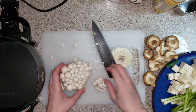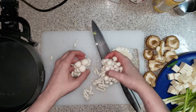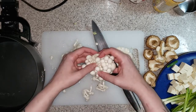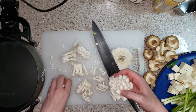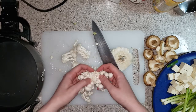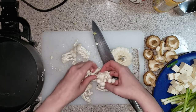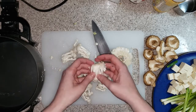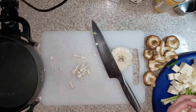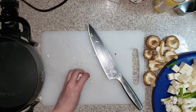So these will fall off together. You kind of want them to come off in bunches if you can manage that. That way, when you go to try to pick them up with your chopsticks, you're not fishing after this. So I'm just breaking them off after I took the root end off. They're really tasty. And I just happened to look out that they had them at Whole Foods because sometimes they don't have them. So, yay, we're lucky.